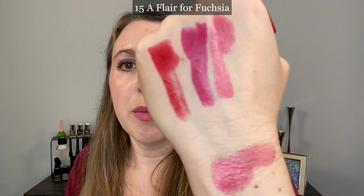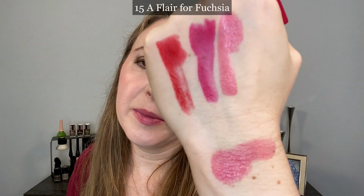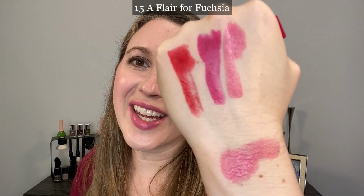Then the other 3 are going to be satin formulas. So this is 15 of Fit Flare for Fuchsia, which is much more of that Barbie pink. Actually, wearing it with the blue eyeshadow duo just really made me think of the 80s, you know?